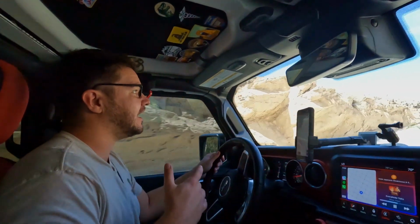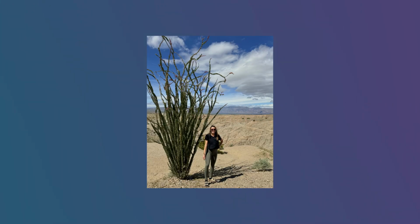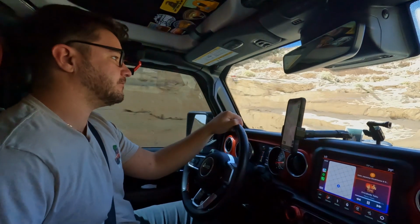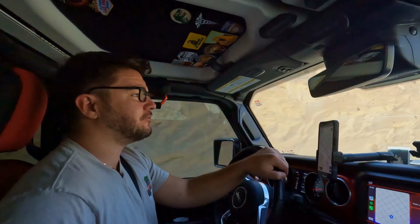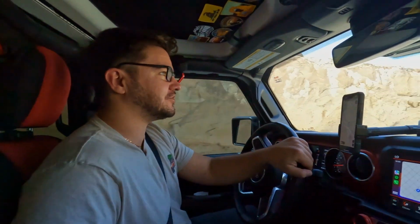If not, we might have to hike up some of these mountaintops. I don't know what you would exactly call them. They're not really mountains, but they're rocks for sure. I think we're going to get over to the fork where Sandstone Canyon is here soon. Before we do it, we're gonna grab some lunch and then really just hit the trail and enjoy the views that it's going to bring us.